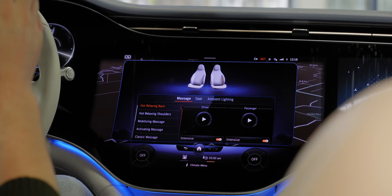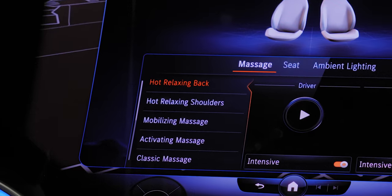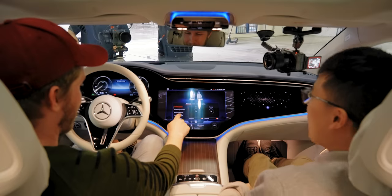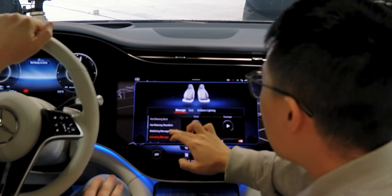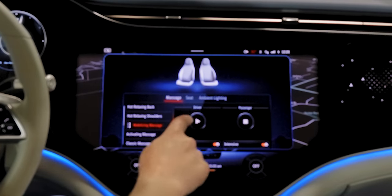Overall though, once you have your seat settings locked in, these are exceptionally comfortable seats and they also have a massage function, which I have brought an expert in for. Wow, fancy car. Oh yeah, it's so fancy. So as a resident massage seat expert. Oh yeah, of course, I can judge that. So which one do you want? We have so many different programs. Wait, what? They have so many options? Yeah. They have hot relaxing back, hot relaxing shoulders. Let's do mobilizing. I don't know what that means, but let's try it.